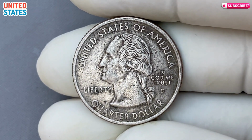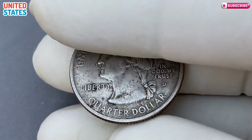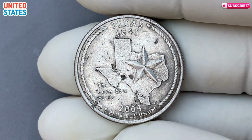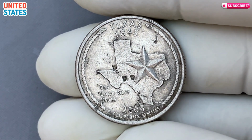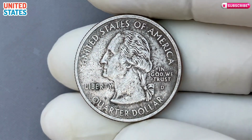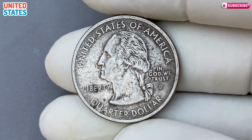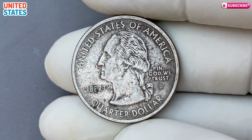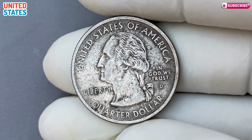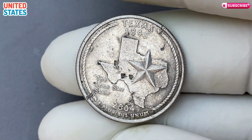Another error to look out for is a misaligned strike. A misaligned strike occurs when the coin is struck off-center. This results in the design not lining up correctly on the coin, causing part of the image to be cut off or not present at all. It creates a one-of-a-kind appearance that's extremely rare and highly prized among collectors. If you find a 2004 Texas Quarter with this type of error, you've got a rare gem on your hands. So, what exactly makes these errors so important?